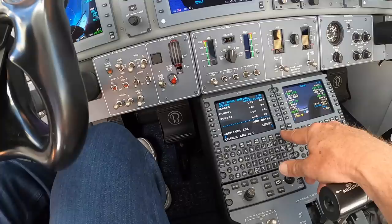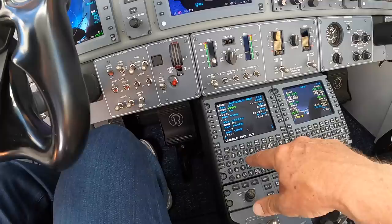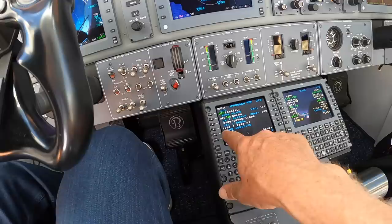Guys, 55, 39, Denver Center 126.72. 25 left, 5 mile final. Execute. Guys, 55, 39. Come over here and go to performance. Jet 562, approach. Contact Denver Phoenix. Center 126.72. 340 at 5. Jet 562. Whopping 38 degrees. And there's my rough speeds. 3154, contact Denver Center 126.72.